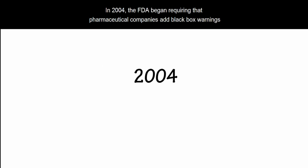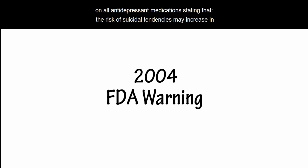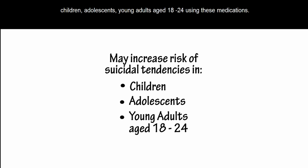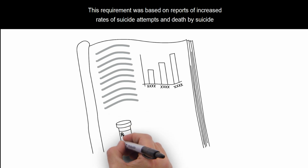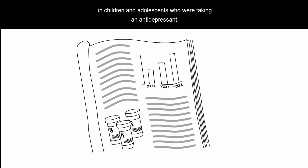In 2004, the FDA began requiring that pharmaceutical companies add black box warnings on all antidepressant medications, stating that the risk of suicidal tendencies may increase in children, adolescents, and young adults aged 18 to 24 using these medications. This requirement was based on reports of increased rates of suicide attempts and death by suicide in children and adolescents who were taking an antidepressant.